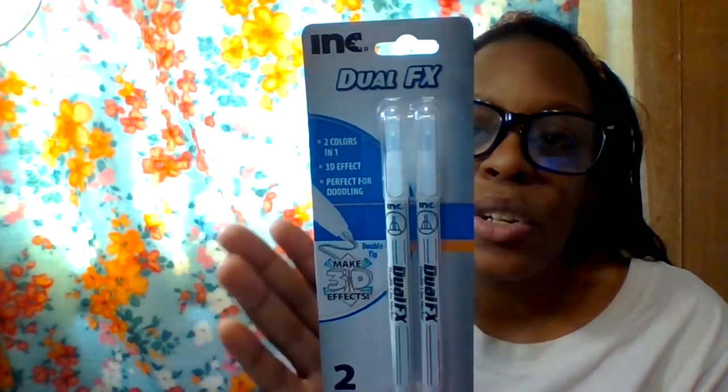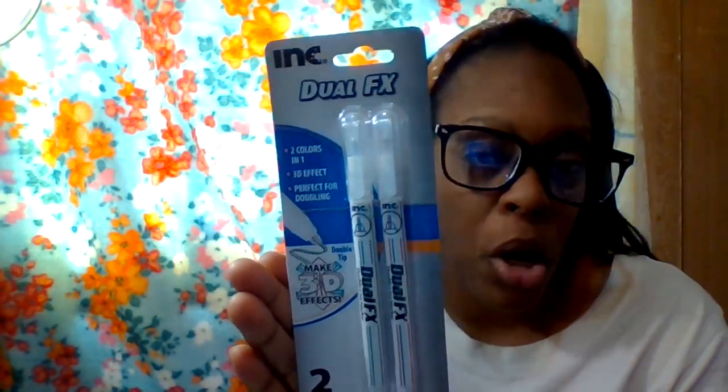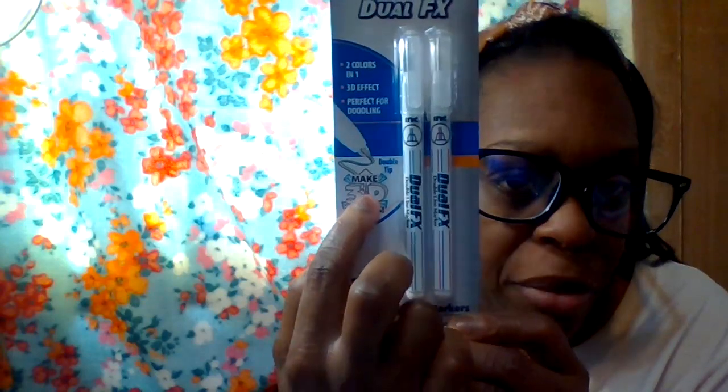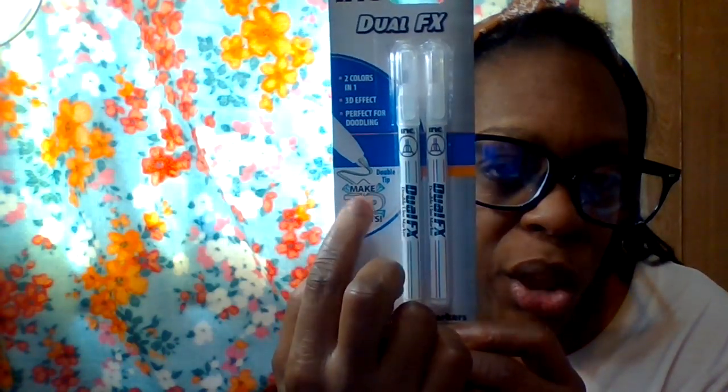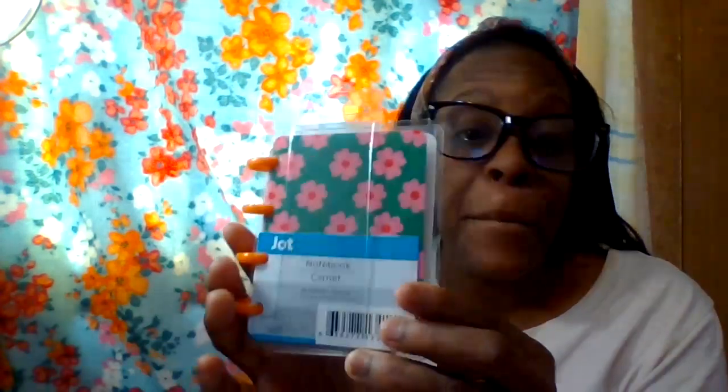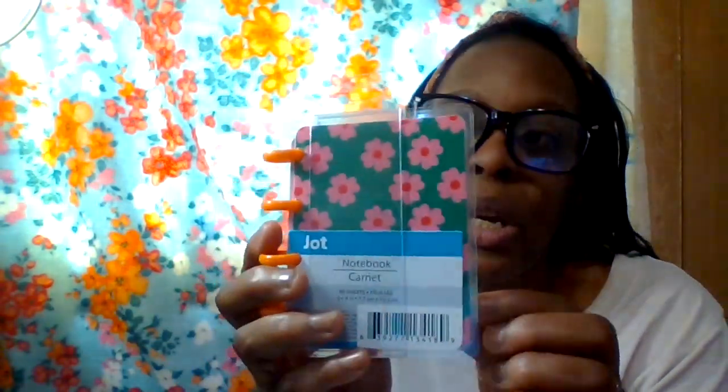So now the next thing I'm going to show you is this by Ink and Dual FX. These are the two double-tipped markers I'm going to show you, and it gives you a demonstration of how they write. And this is in 3D. So I'm definitely going to show you the pens and metallics and how they write onto this little notebook that I got by Jot. Love it. There will be some demonstrations in here for sure.